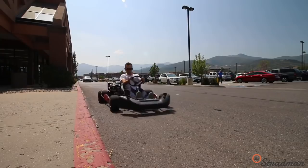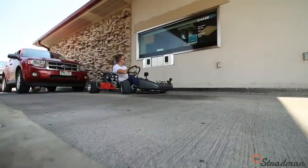Next is what James says is the best $500 he's ever spent. Him and Clayton bought a go-kart. They got pulled over in this thing. They even just ran some errands and went to McDonald's, but I think after getting pulled over, they just realized that it wasn't worth it.